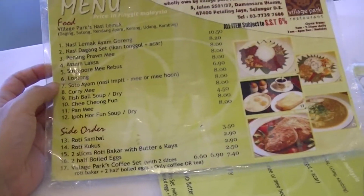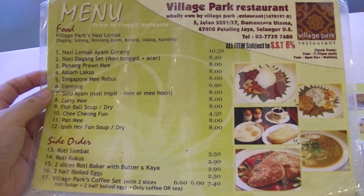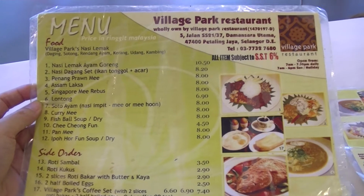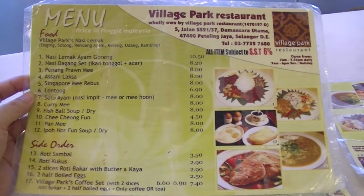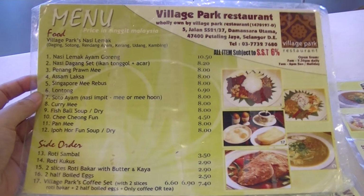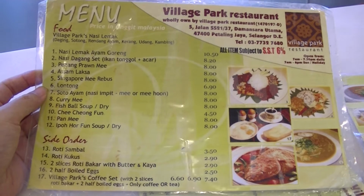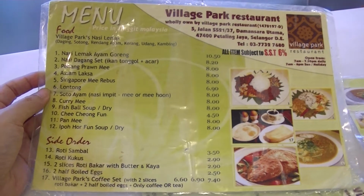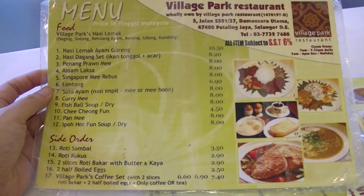And Sri Petaling. So this is the menu. Nasi lemak ayam goreng, $10.50. The one in Sri Petaling is $6.50. Curry mee is $8. Chee cheong fun is $4.50. Pan mee also got. Ipoh bo fun also got.